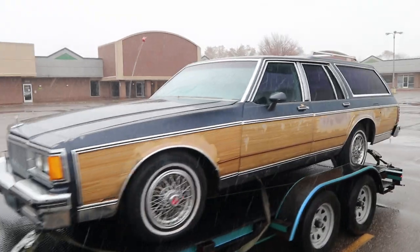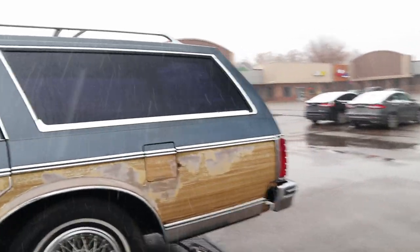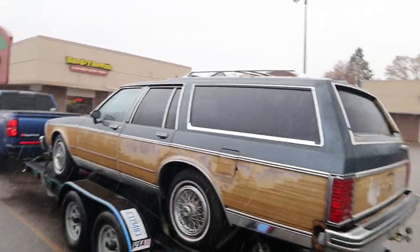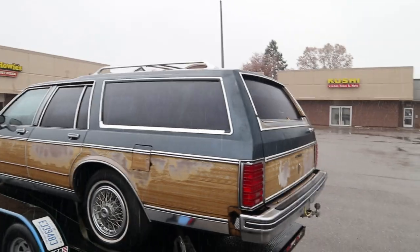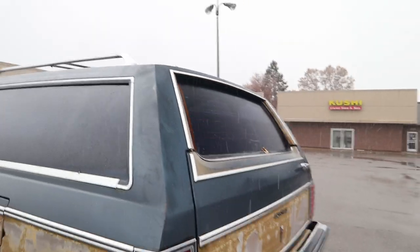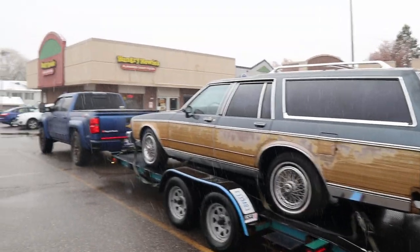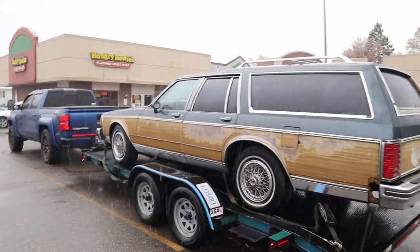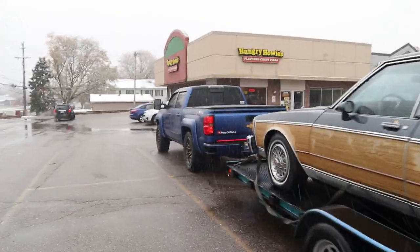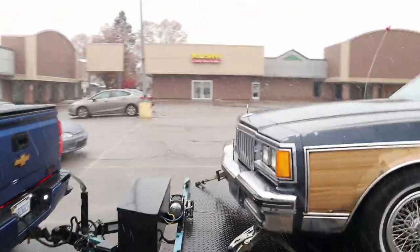The owner, he was the original owner. He passed away, and he was 92 years old, and he took very good care of this car. And his daughter, they decided to sell the car off. So I messaged them on Facebook, and I asked them, can I come and buy the car? And they said, sure, wait till this weekend. So here it is, Sunday, and now I got it on my bed. And this car is just another Caprice. Just rebadged. It's a Pontiac. But essentially the same car.